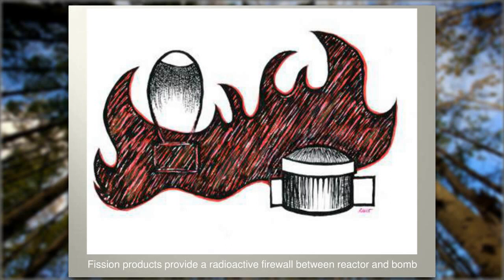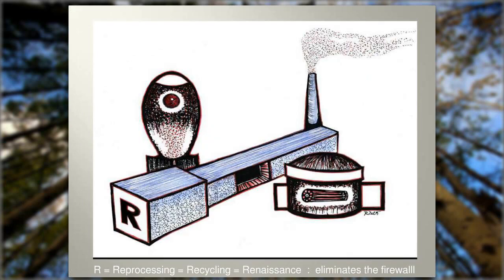Now, here's the biggest problem of all with reprocessing, and that is that right now, the radioactivity of the spent fuel is so enormously great that you can't get close to it without dropping over dead, at least within a couple of weeks. So you could say that the radioactivity is like a firewall that separates the reactor in the foreground from the bomb in the background. You can't get the plutonium out of the spent fuel and into the bomb without breaking through this firewall. So that's what reprocessing does.